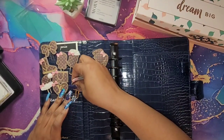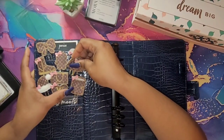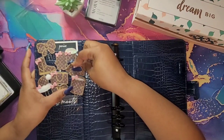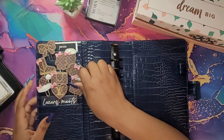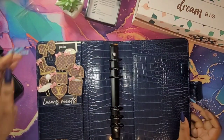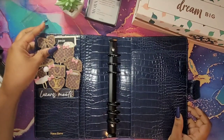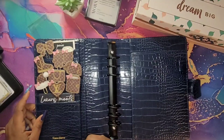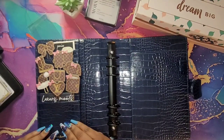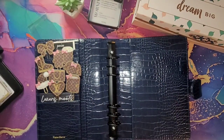I'm going to put this right here, since we're talking about planning. Put my little planner right there. Luxury meets planning. I really want to put that on top. I wish I could put it up top, but I like to put my affirmation right here. My morning affirmation from Notique. I like to carry it with me.